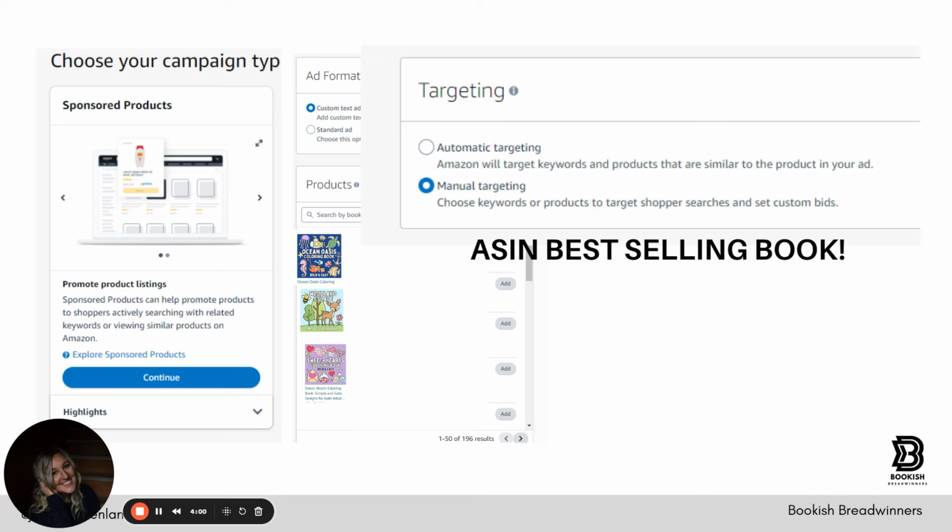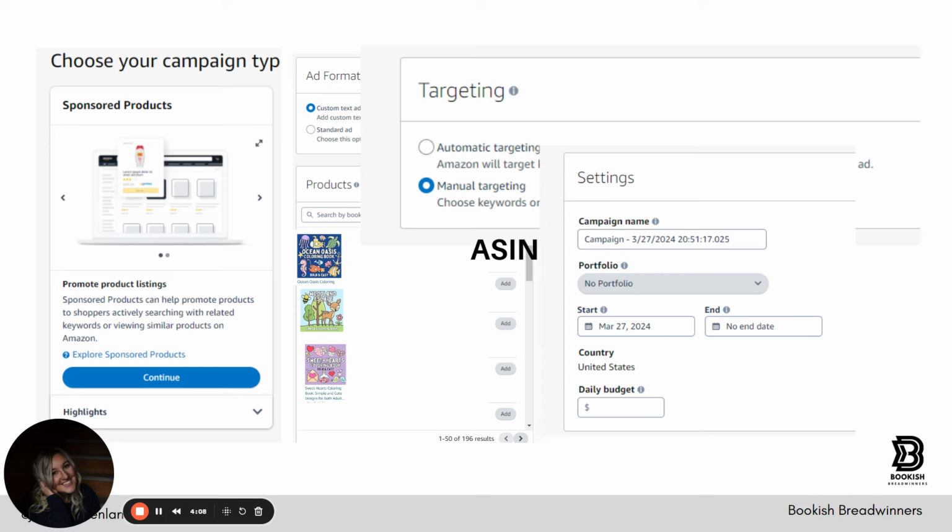So you're going to put in the ASIN. It will pull up the product of the best-selling book. You'll click add, okay? And then when you get down to the campaign, this is where we will set a daily budget, and you'll be able to set your bid amount to slowly scale up to outspend your competitors and be able to get really low cost per click, okay?